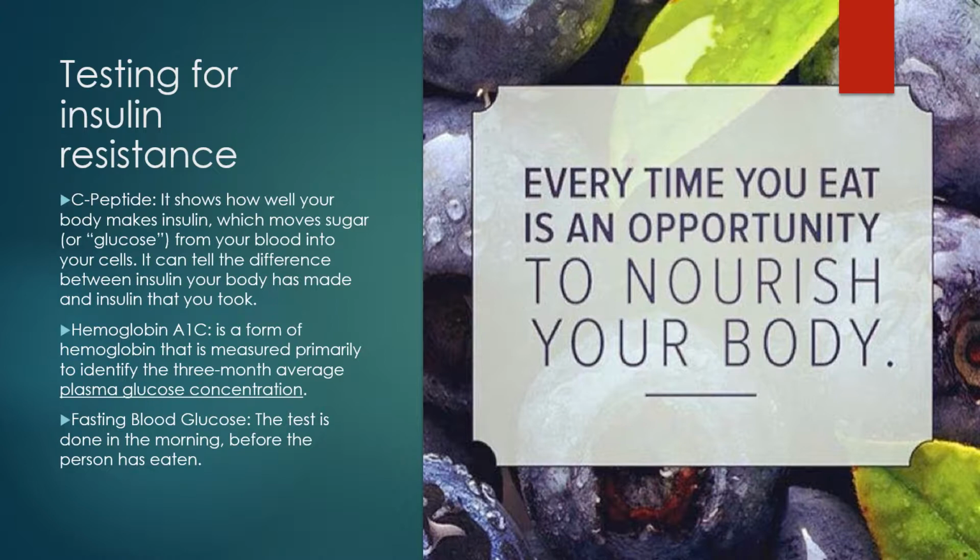There are many people that will do a fasting blood glucose, which is when you go to the doctor in the morning before eating anything and they test your blood glucose levels. We've all done it, or at least you should have been doing it at some point in your life. I know I've done it numerous times. But unfortunately, the fasting blood glucose doesn't always measure what's really going on inside the body. So you may be pre-diabetic or you may even have diabetes, and that fasting blood glucose may not be telling you if that's accurate or not. So you need to get the hemoglobin A1C and the C-peptide test done to get a really good idea of whether or not you have insulin resistance. I highly suggest doing this.